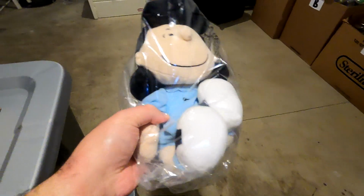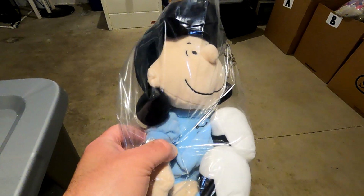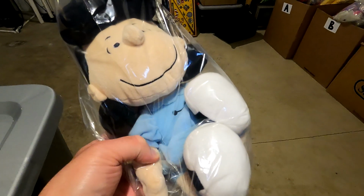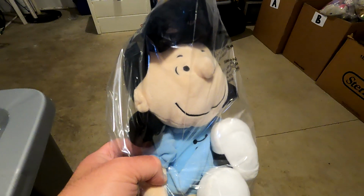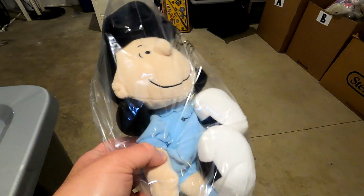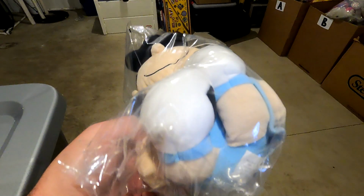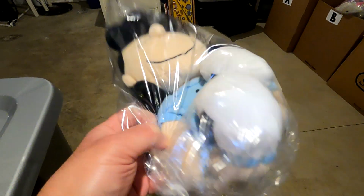This Lucy plush. So this is kind of interesting. It's a Kohl's Cares Lucy plush from Charlie Brown, Peanuts, whatever you want to call it. I've had, I think, something like 13 or 14 watchers on this in the last 30 days. And nobody's bought it yet, which it's not expensive in the first place. Sold for $5 plus shipping.